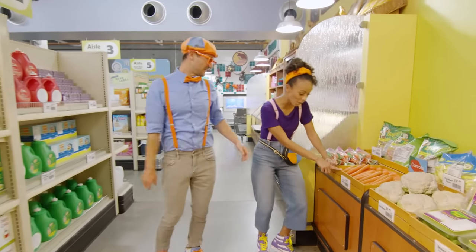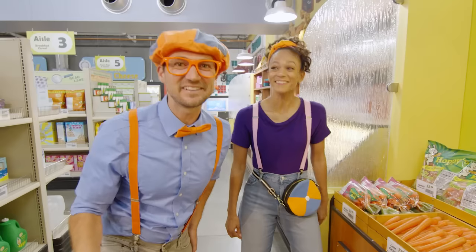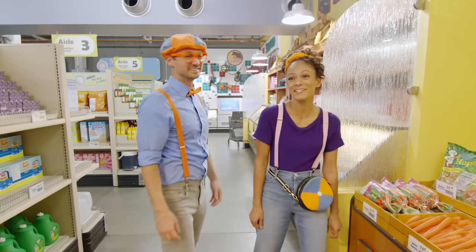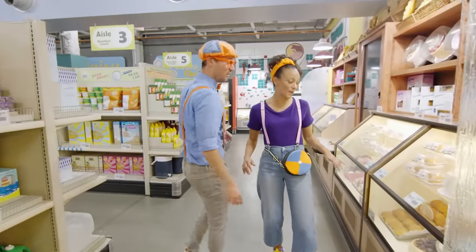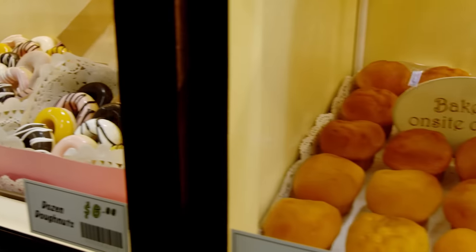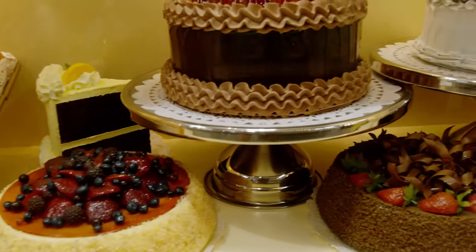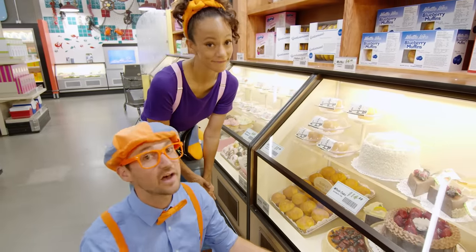Ooh, some orange carrots. Oh, orange? That's one of my two favorite colors. That's why I like carrots. Yeah, they're so crunchy and yummy. And yeah, they're good for your eyes, too. Oh, Blippi. Whoa. Look at all of these sweet treats. Yum. Wow, look at that chocolate cake. It does look really yummy. I only have dessert after I eat a lot of healthy food, though.